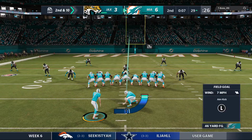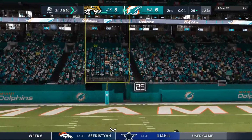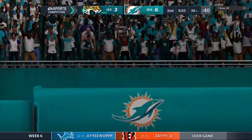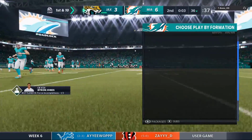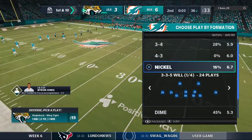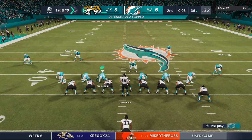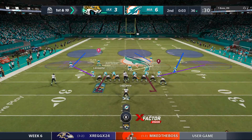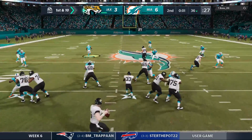From the left hash, this from 46. And that hits the right upright and caroms away. It's no good. And this score will stay right where it is. So plenty of leg, but it's the accuracy there that lets him down. Yeah, he hit it really well. I think this might have been good from 55. But you'll see it just conk off that upright, and they're denied a chance at 3 points.